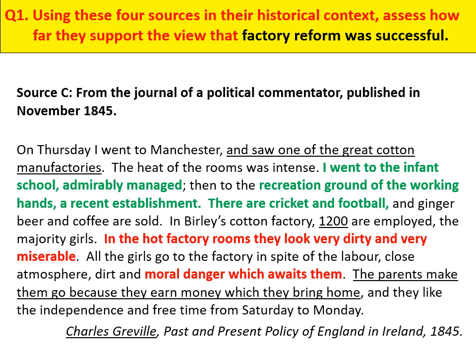You can certainly compare the sources in that way. The fact that Charles Greville is impartial, or seen as impartial, and he's presenting both positives and negatives, all of that combined is a really good point to make. But if you came into the exam thinking, I've got to remember about the parents wanting the children to work, and then you see it in the source, it no longer counts, unfortunately.